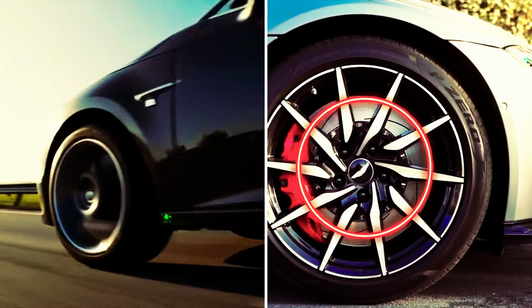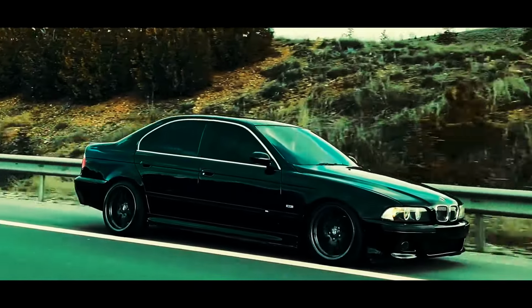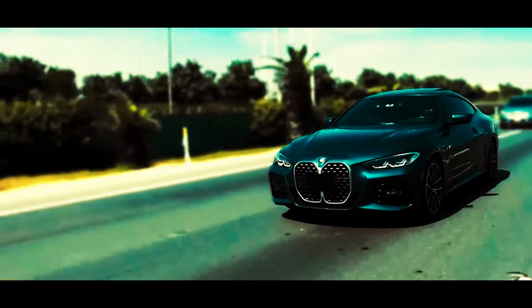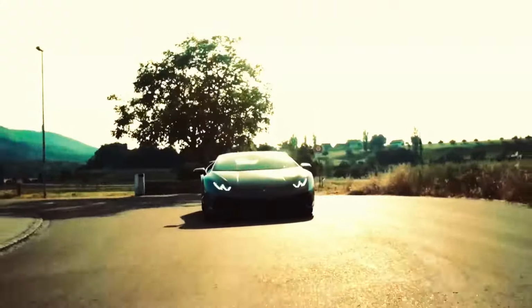Now, let's take a look at the idea that high-profile tires don't look as good as their low-profile counterparts. A lot of people believe low-profile tires are the only way to go if you want your vehicle to look sleek and sporty. But here's the thing, aesthetics are totally subjective. What one person finds attractive in a tire might not be to another.